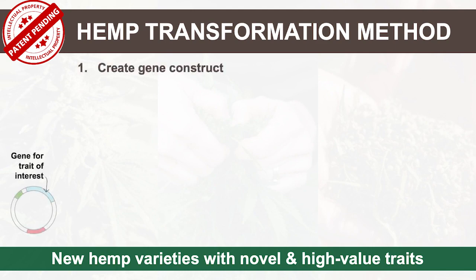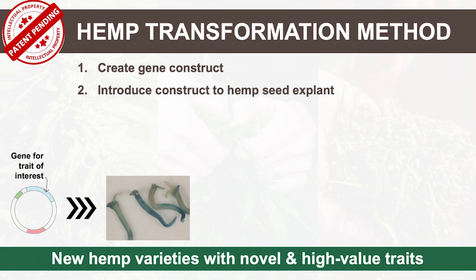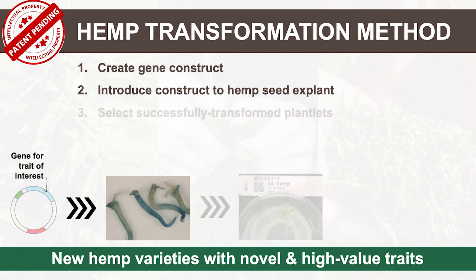The first step in the process is to create a gene construct. This is a circular piece of DNA that has our gene of interest that we're going to introduce into the plant, or the machinery to conduct the gene editing in the plant cells. We introduce that into explants, small pieces of hemp plants, isolated from hemp seeds, using agrobacterium.